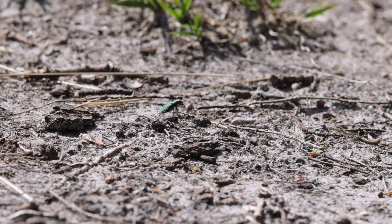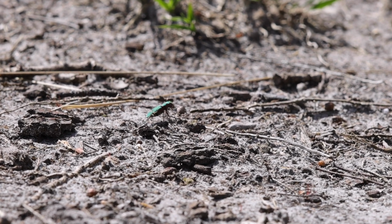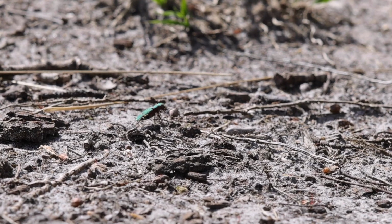That, in that little patch of sunlight, it's a green tiger beetle. How cool's that? Brilliant, eh?